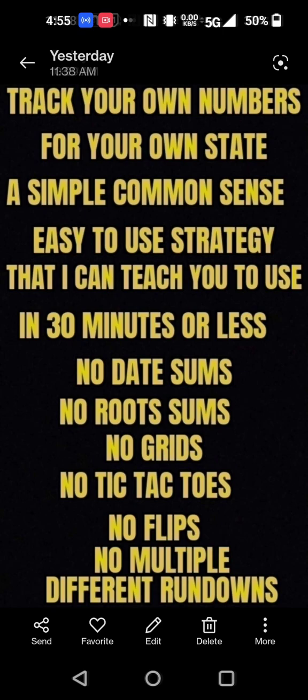I have an easy common sense system. It takes me about 30 minutes to explain this, what I just showed y'all. And then you off to the races. Okay? No tic-tac-toe, no date sums, no grids, no multiple different rundowns, no tracking the number after they didn't fail, no flips, no multiple different rundowns.